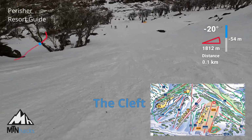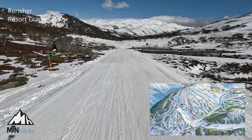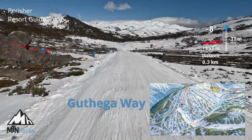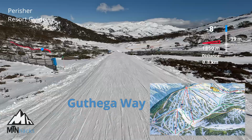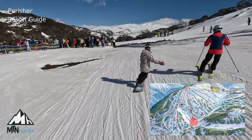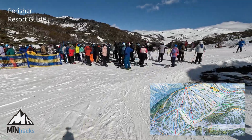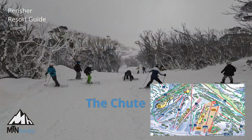The 2 weeks in July are very busy, along with weekends in August. It is also worth noting the Guthiga Way Trail has some flats, so keep your speed if you are using this to get to the Freedom Quad. The lift queues at Freedom Quad can get long, but the new Mount Perisher 6 may pull the crowds away from here. The chute is the main route to Pretty Valley.